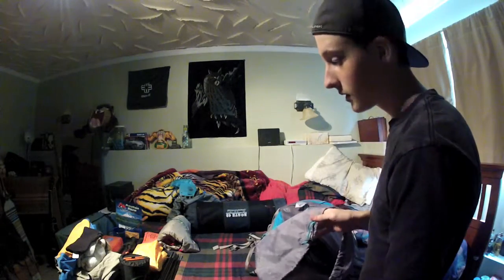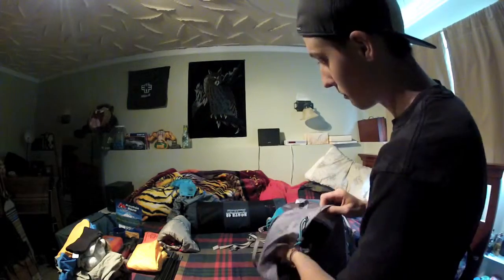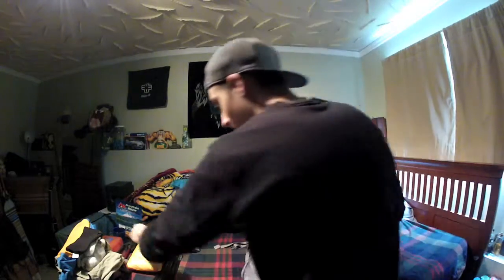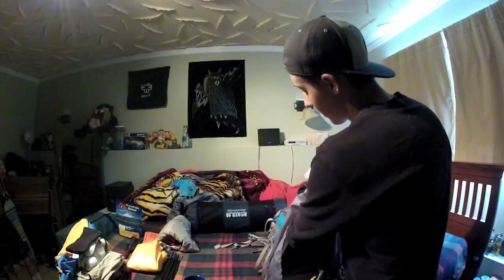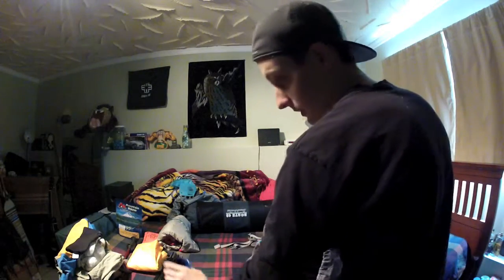Next thing we're going to do is take another heavy thing, put it to the bottom of the bag, because you don't want to have that weight on your shoulders. The trick is to go from heaviest to lightest when you're packing. This also is going to go in the bottom of the backpack.